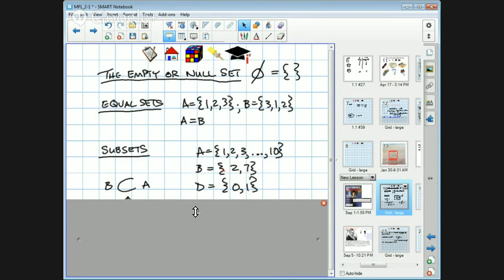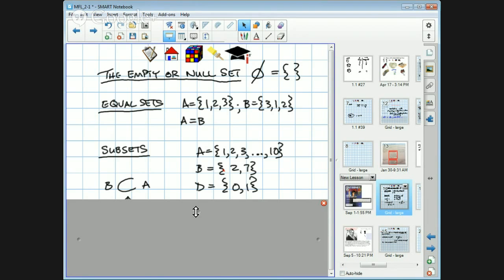But how about D? Is D a subset of A? Well, D, I would think would be no then, because I kind of had it reversed, I think. Yeah, you are correct. Because D has something that A doesn't have. That's 0. Okay.